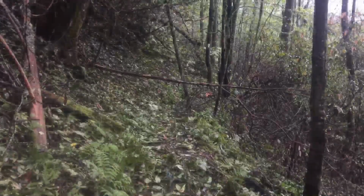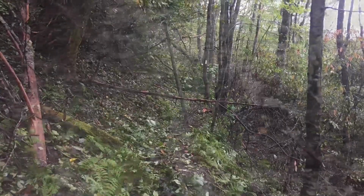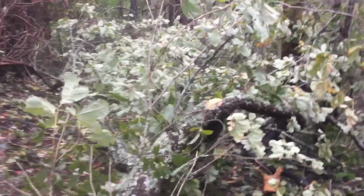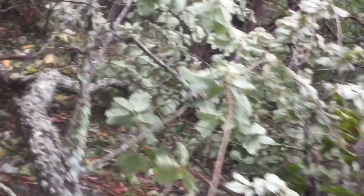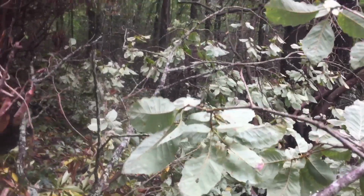All right, let's get through some rhododendron. My goodness. Here's another section of the trail. That was behind me. This is in front of me. Man, this blowdown is everywhere.